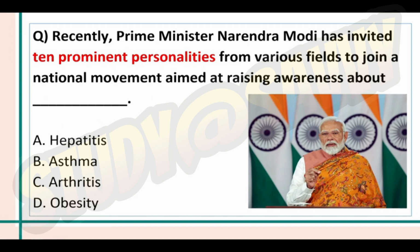Recently, Prime Minister Narendra Modi has invited 10 prominent personalities from various fields to join a national movement which is aimed to raise awareness about which thing. Okay, so to raise awareness about obesity, Prime Minister Narendra Modi has invited 10 prominent personalities associated with various fields. He has also urged people to combat obesity by reducing the consumption of edible oils by 10%. Now, who are these 10 personalities?